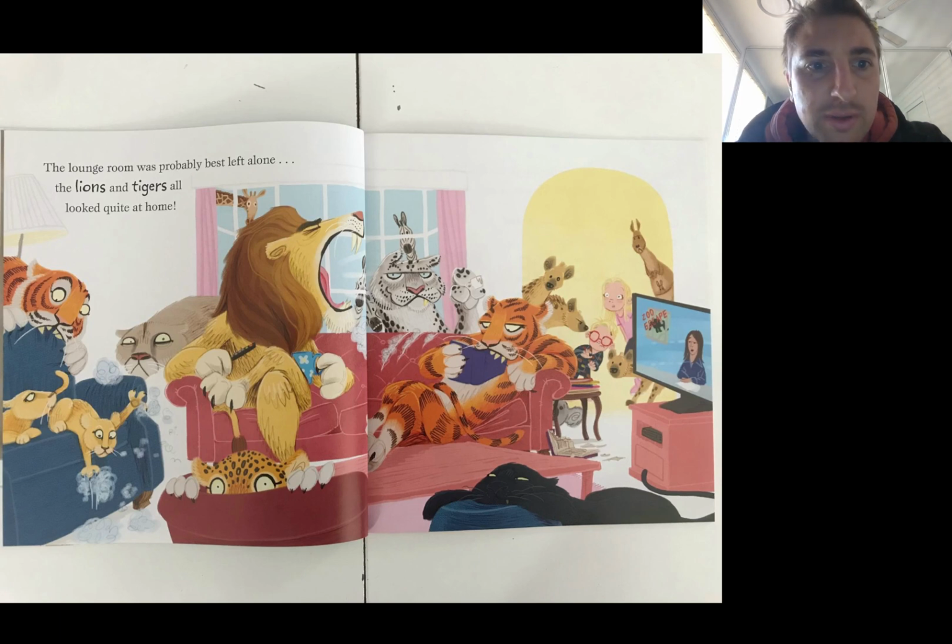We even have some other creatures in there. There's some hyenas in the back there in the hallway, the kangaroo. There's a giraffe and zebra out the window. We've got a snow leopard and a cheetah and a panther down front.